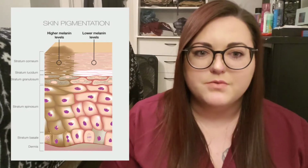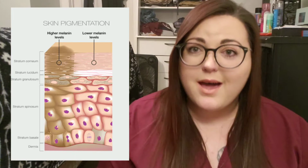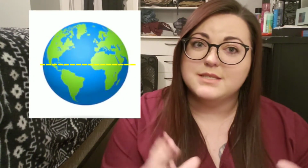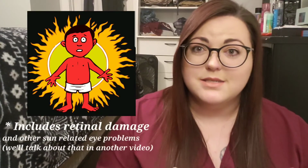Melanin is created by our bodies to help protect us from UV damage, damage from the sun. And the more you have, the more protected you are. So that's why when you think about the Earth and you think about the equator, people who come ancestrally from places that are closer to that equator line are going to have more melanin. And that's because they need more protection against the sun's harmful UV rays. People that are further away from that equator have less melanin, so they don't need quite as much protection because they're not getting as much UV damage.